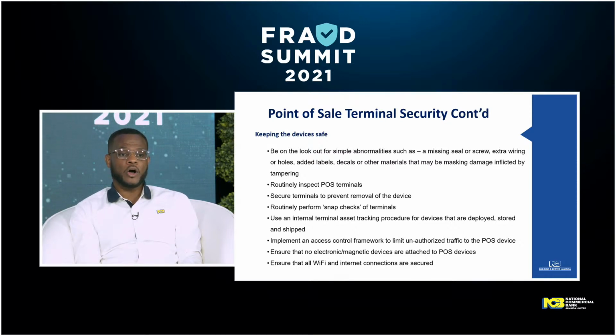Only allow authorized personnel. So don't just let anyone walk into your business to say that they are coming from the service provider to service your terminal. Check with your merchant representative if you are in doubt, and ensure that all your Wi-Fi and internet connections are secured.